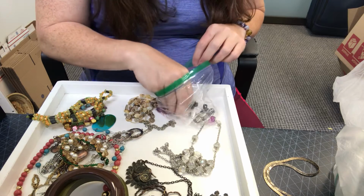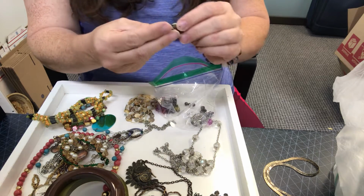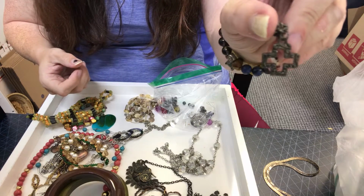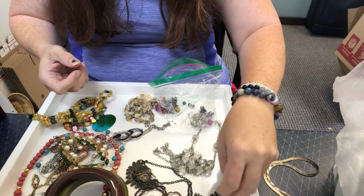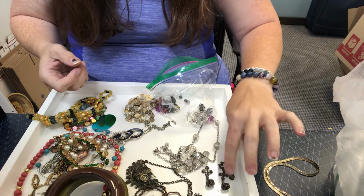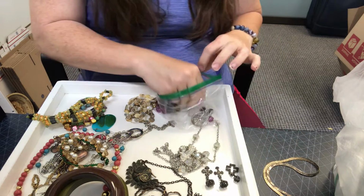Oh goodness, there are lots of little things in here. Okay. That is a neat cross there. Similar to those. Can you see them there? Okay, there's another one.